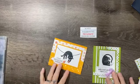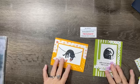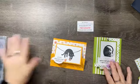I'll bring this down just a hair maybe if I can. Make it stay straight. It's going to be blurry for a minute. There we go. We can see the cards better.